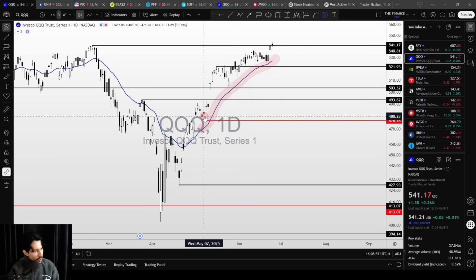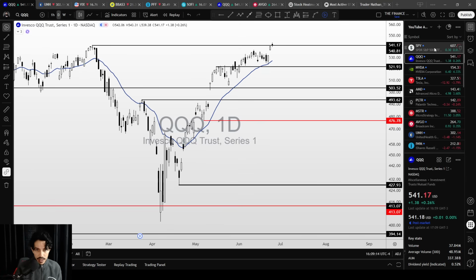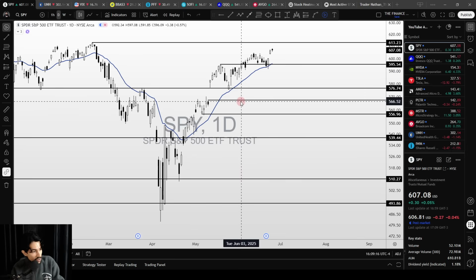However, as long as we see the QQQ above our short-term support levels not triggering any clear top signal on the daily chart, the bullish bias is supposed to persist. And we could go up a little bit more because stocks are still not necessarily overbought.